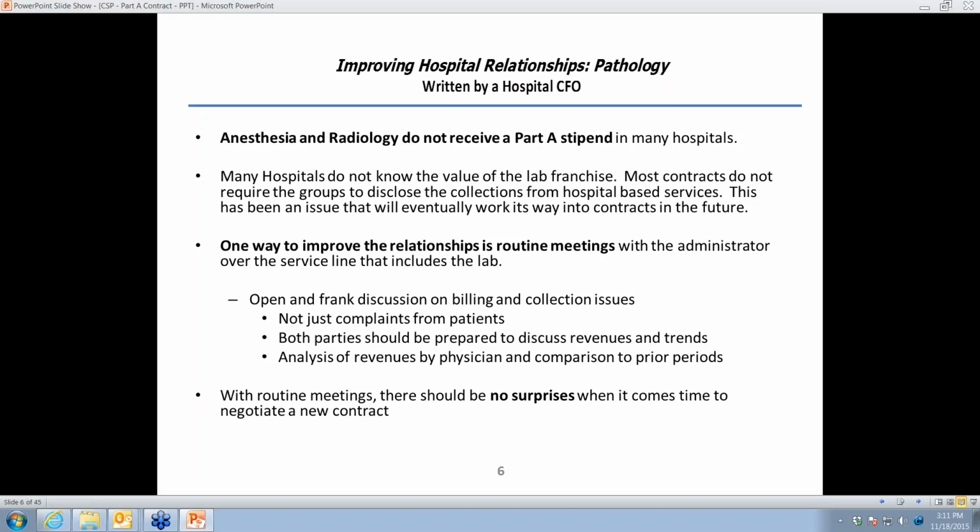There's also some consideration that it's important to improve the relationships and to discuss the Part A activities at routine meetings with the administrator, who includes the line of service of the laboratory. We often find that, again, the dialogue that takes place is taking place at the last minute. It's not the kind of in-depth dialogue that needs to be done, and it has to be a routine situation.